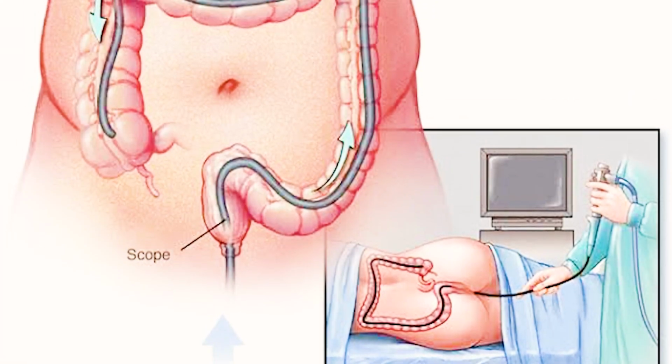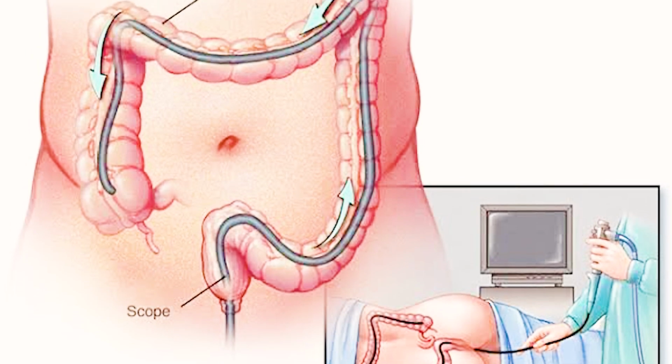Another routine imaging test that I just want to quickly touch on is called the colonoscopy. This colonoscopy involves passing a tube through your anus to visualize your gut. Now, it might sound a bit scary. A tube through my anus? Why? What's going on? It is scary in theory, but practically it usually takes about 20 to 30 minutes. They just want to check to see if you have any masses in your colon, in your anus, maybe hemorrhoids, for instance, or any tumors. That can also be a reason why a colonoscopy is done.